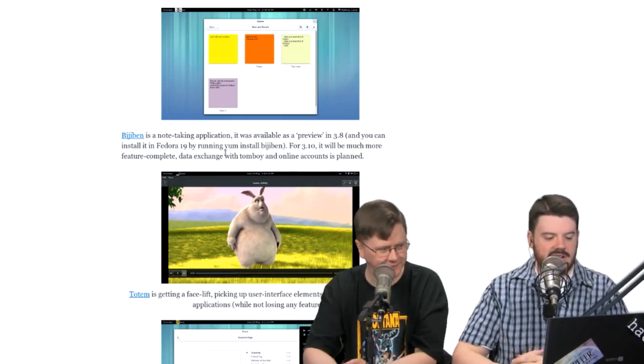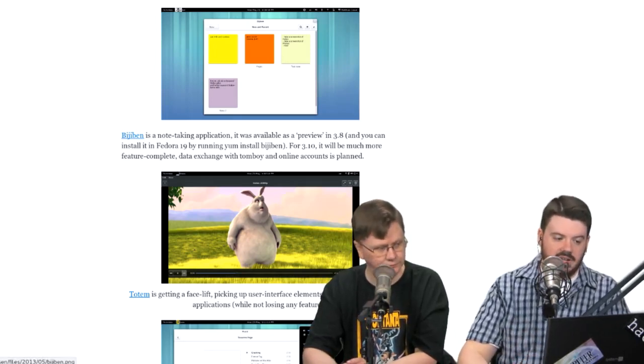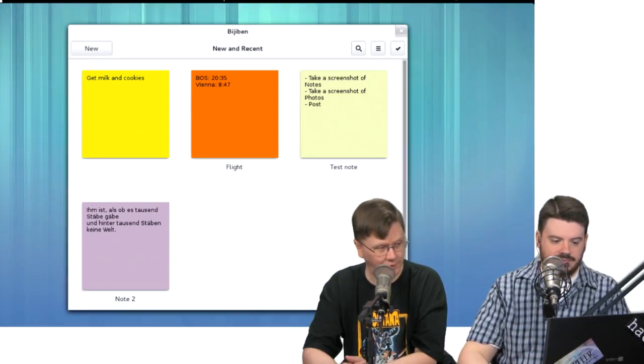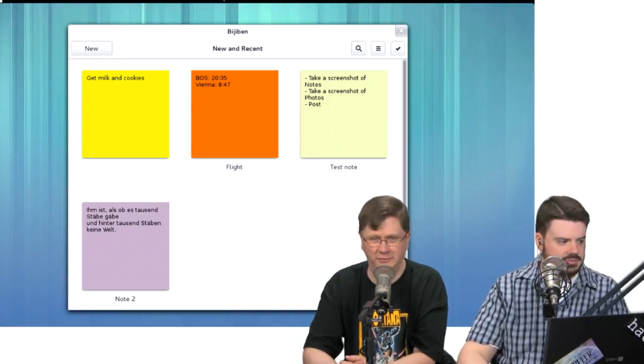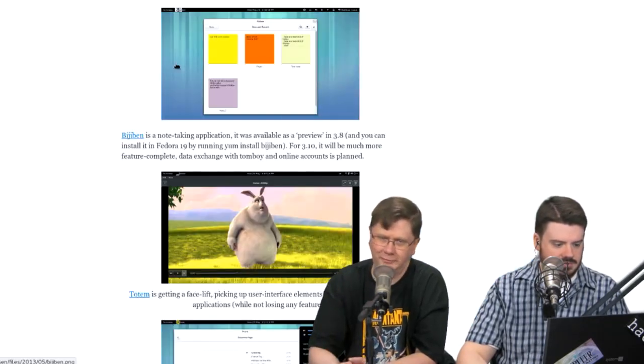It's near feature complete, and it will support data exchange with Tomboy, and eventually online account syncing is planned. Okay. I mean, it looks cool. I'm not knocking it. It's just the naming scheme is, you know, those of us in the U.S., we're not going to remember what the hell it's called. I'm sorry. It's not going to happen.